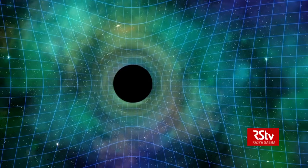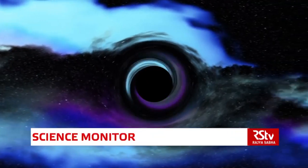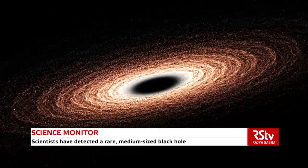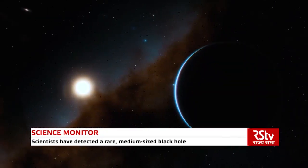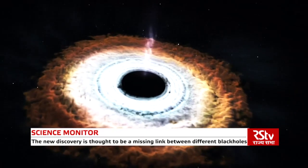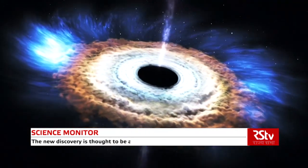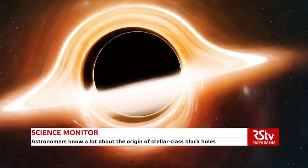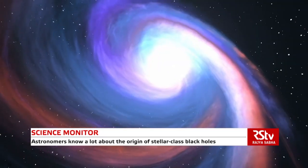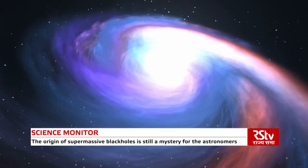Scientists have detected a rare, medium-sized black hole, which could be a missing link between stellar-class black holes and the supermassive black holes. Stellar-class black holes are typically 3 to 10 times the mass of our Sun, and the supermassive black holes are millions to billions times heavier than our Sun. Stellar-class black holes are known to form after the collapse of a dying star, but astronomers have yet to figure out the origin of supermassive black holes.